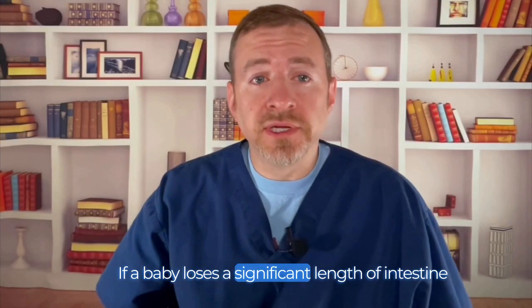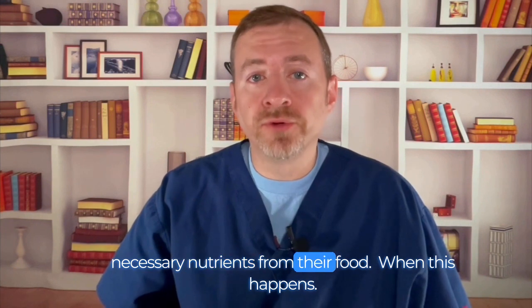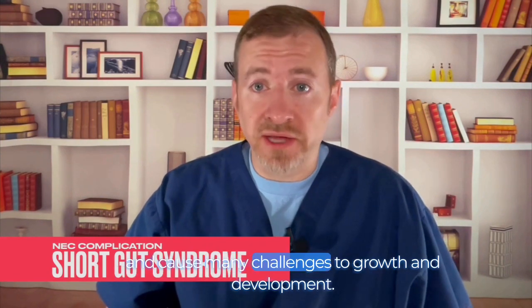If a baby loses a significant length of intestine, then they may have a difficult time absorbing the necessary nutrients from their food. When this happens, this is called short gut syndrome. Expectedly, this can be a long recovery period and cause many challenges to growth and development.